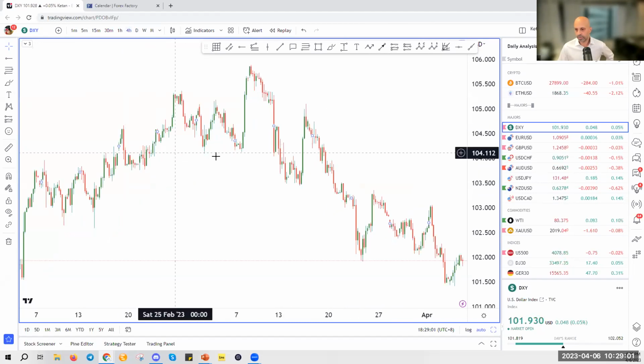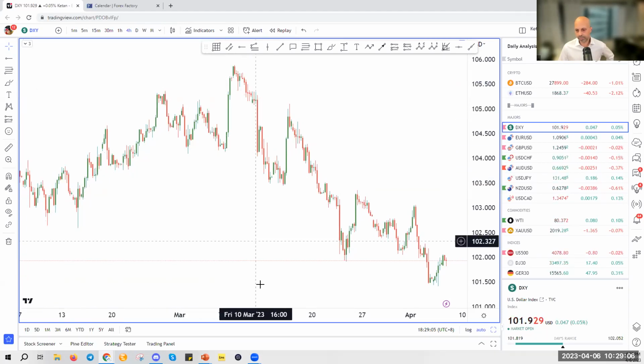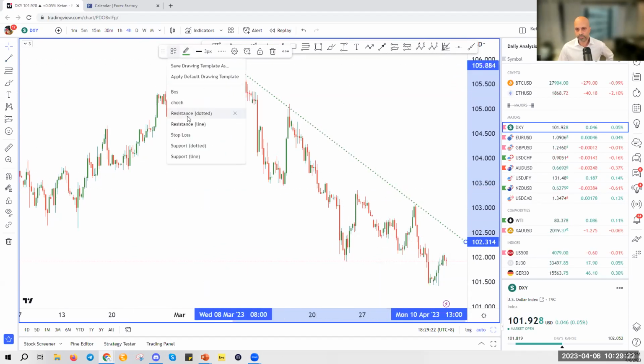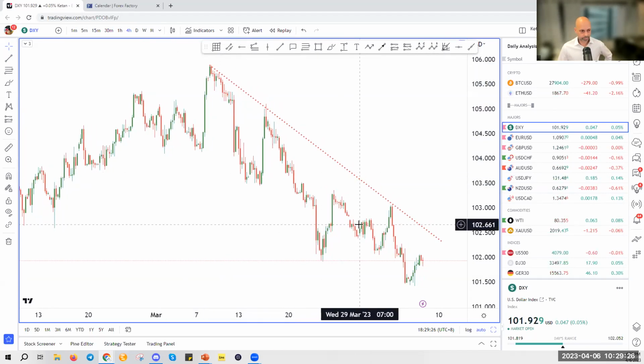Okay, so if you look at the 4-hour chart here, one of the first obvious things that we would see is this downtrend line here. This is a very clear move down, or trend line down. So this is a resistance level down here. And also, let's now try to identify several support levels as well.